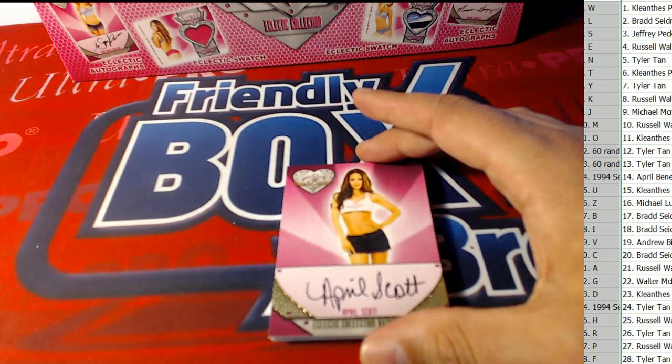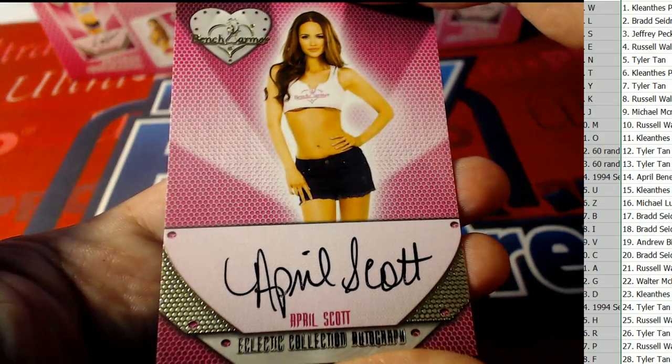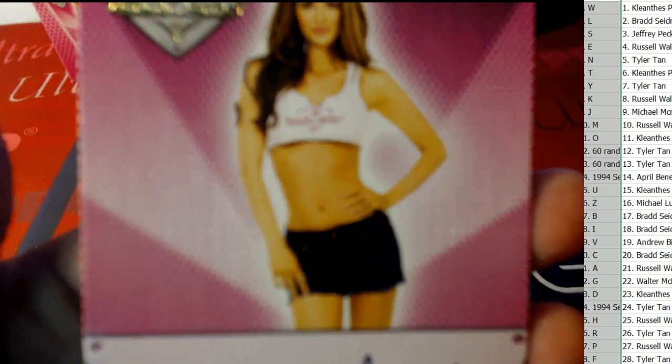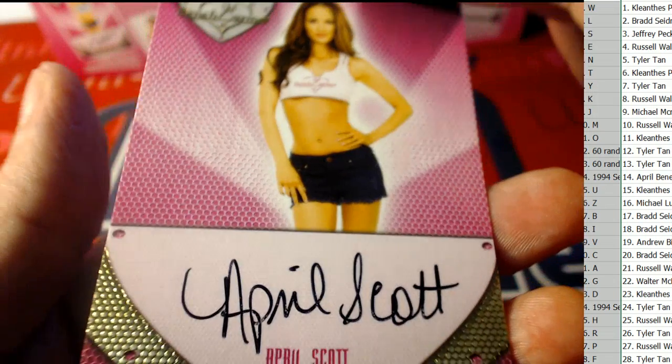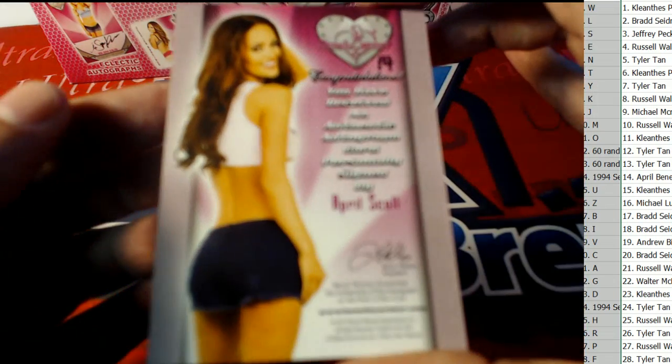Next up in the break, and April Scott's go for a good amount of fair value out on the market. Her autograph is sought after. That's a good hit for letter S. Hers is sought after, Jeffrey P.